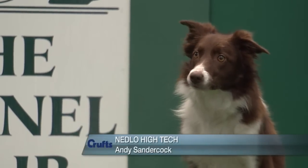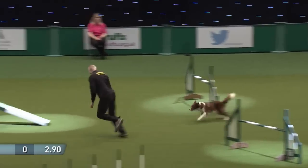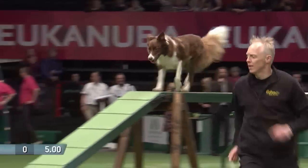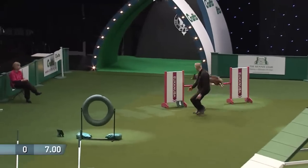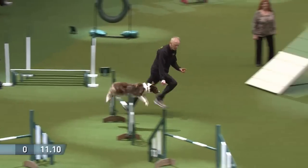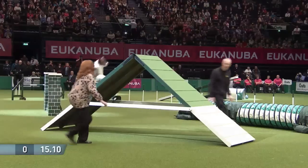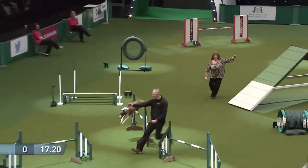So we've got Andy Sandercock now with this dog called One. He's a border collie, he's 3 years old. They come from Wellington in Somerset, and it's a Nedlow breed. This is a very famous breed in agility. Absolutely, this is Andy's young dog. He's been here, I think, with other dogs. Been a member of the British team in his time. So he's got great high hopes for this dog, I believe.